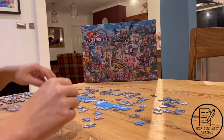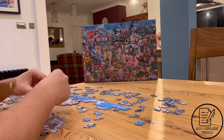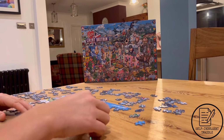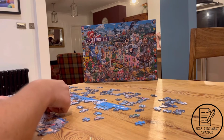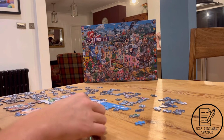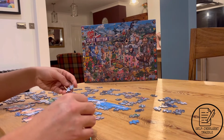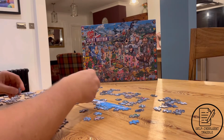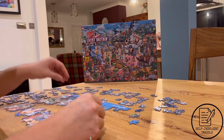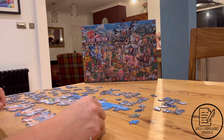I think if you were to make this jigsaw nowadays, a decade or so down the line, I suspect he might not make the cut, but he did. And like I said, this puzzle was made before 2009, because it had the brochure in. So let's see who else we can see.